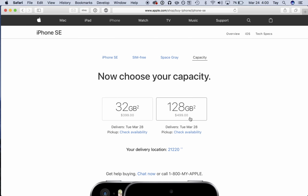32 is a lot of people, it's just not enough for people in 2017, and 128 is usually too much for a lot of people or the average consumer. So you kind of pick your poison. But if you actually want to use things like Google Photos or Dropbox and things like that, cloud storage, you can kind of get around not having that much storage on your iPhone.